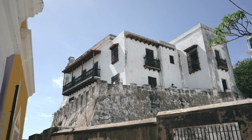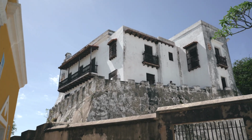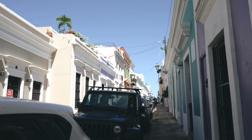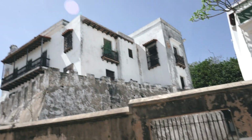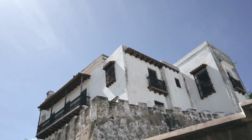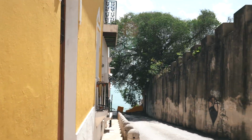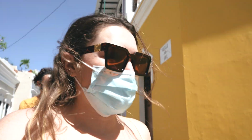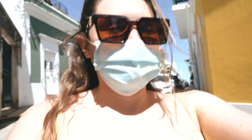Let's do it! Look how beautiful this is. We just stumbled upon, we're just walking down this road, and there's way less people. I think this is close to the start of El Morro. What is it? Oh my vibes! What? Where did we just stumble? Is this a gem? Oh my god.